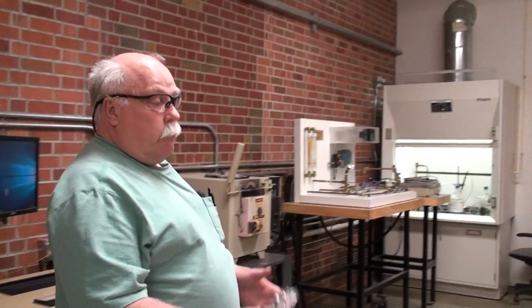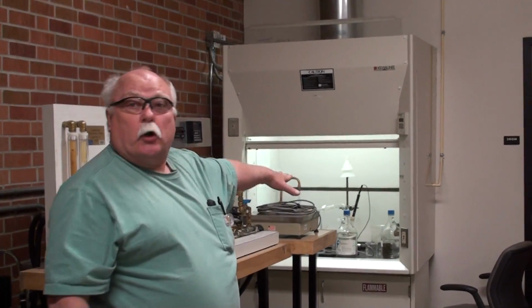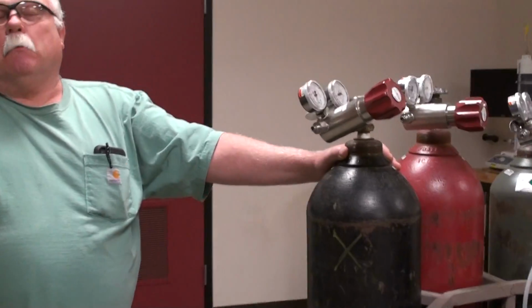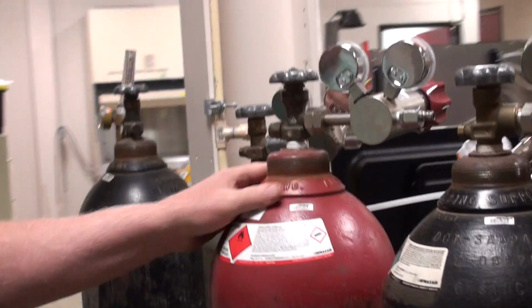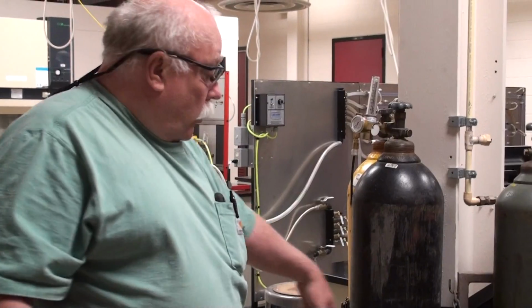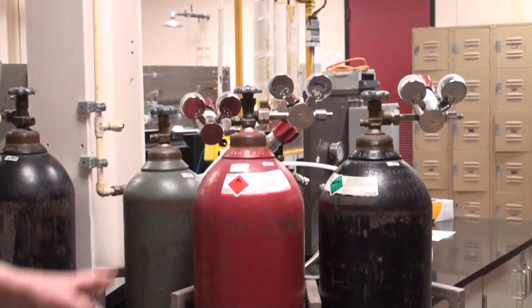Also in this lab, we have the fume hood that the students are briefed on prior to operation. I have the door open right now so you can see what one of our experiments is. Typically, that would be closed in the operating position. We also use bottled gases in this lab for some of our experiments. I have nitrogen, hydrogen, CO2, nitrogen again, and breathing air. They're all secured, with proper regulators attached for all our safety concerns.